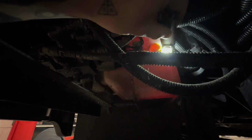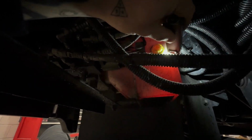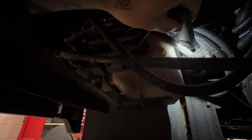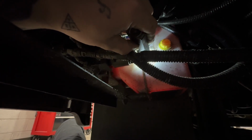What you don't want to do is completely extend your jacks and then try and fill all the way up to this cap here if you have a pump that's mounted like this, because what may happen is you may actually add too much fluid, and then when you go to retract, it will overfill the reservoir, blow that cap off, and you're going to make a big mess and lose a bunch of fluid. But hopefully you got lucky and your pump is one of the ones that are mounted with the cap on top, and they're much easier to fill and maintain.